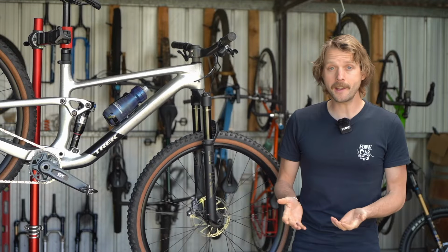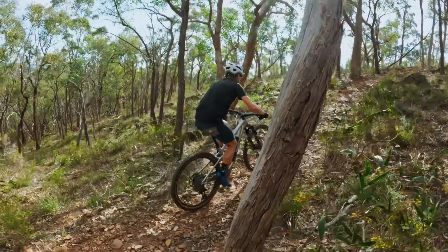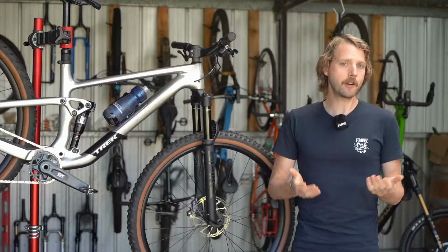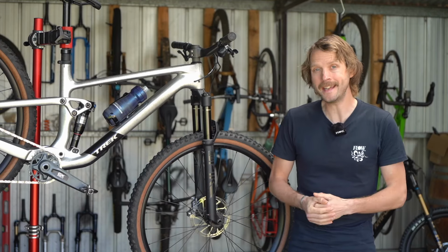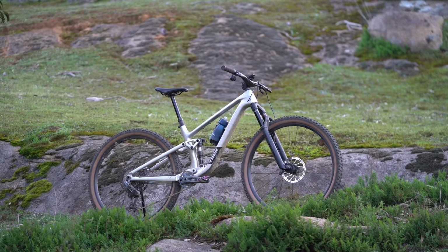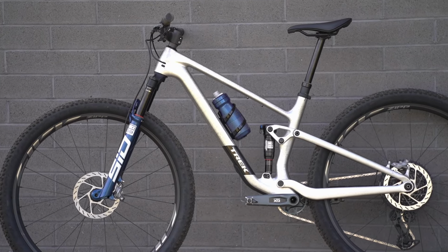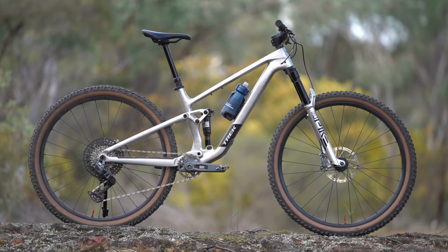Combined with the supple tyres and the ABP suspension design, the Top Fuel delivers fantastic grip both up technical climbs and down high-speed descents. Sure, there are lighter bikes in this category, but few can offer the same level of versatility thanks to the nifty Mino Link and the adaptable suspension. I'm really looking forward to spending more time on the Top Fuel, both in a lighter XC build and in its longer travel configuration, so stay tuned to the Flow website for the upcoming long-term review.